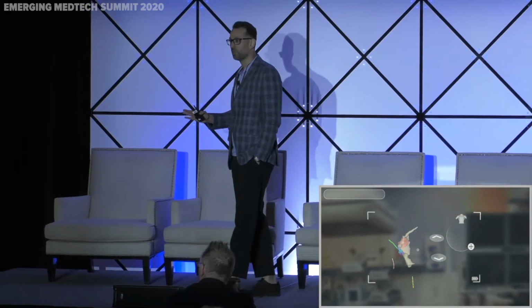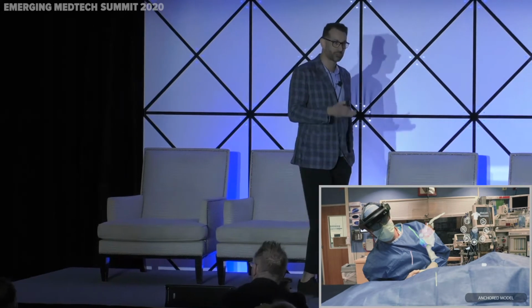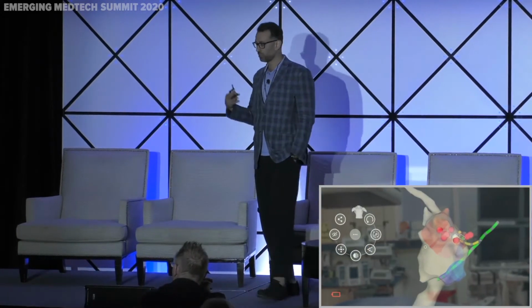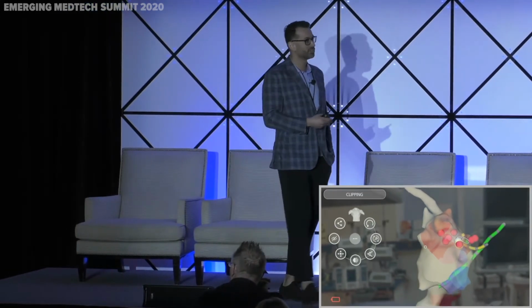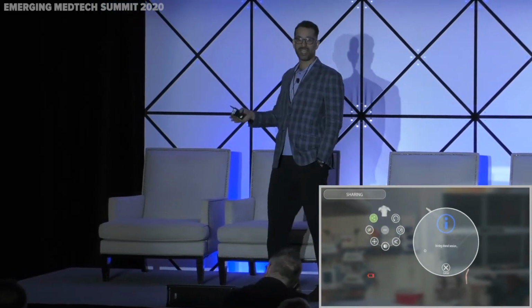Contrast that to what you have to do with monitors. They can look around it like a true 3D object. It's a 3D heart anatomy. You can clip inside the heart during the procedure. Unprecedented, you can't do that today. You can share, where multiple people can look at the same heart model that the physician is looking at.